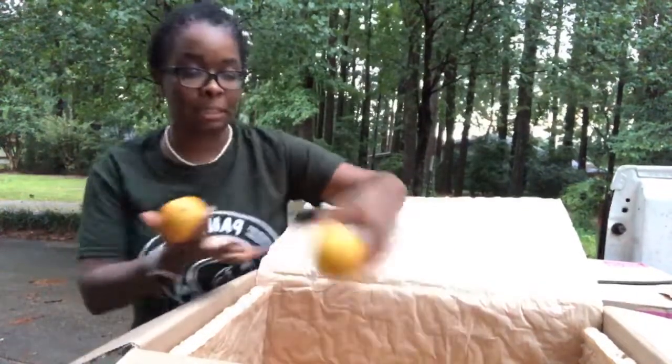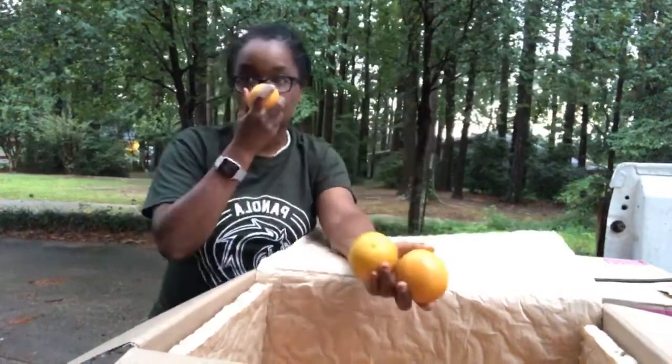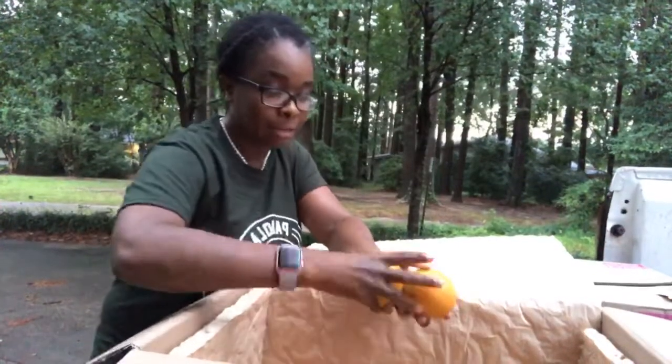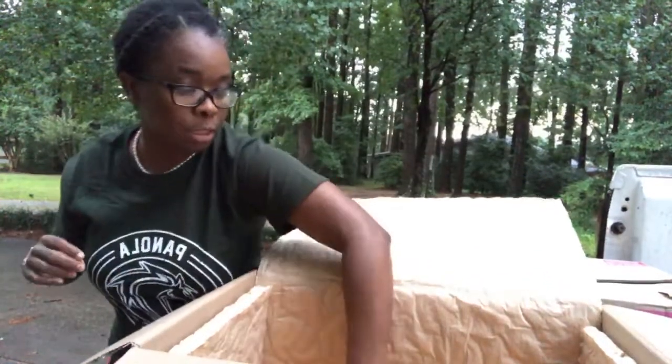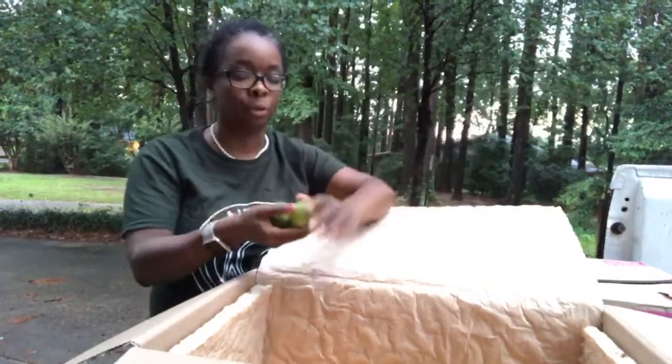Also, my husband wanted some oranges. If I could juggle, I would juggle the oranges. But these are oranges. They smell really, really good. And so these are oranges that shipped in the box as well. And then also we have, and by the way, we have not one, but 2 boxes. So I'll show you the next box.